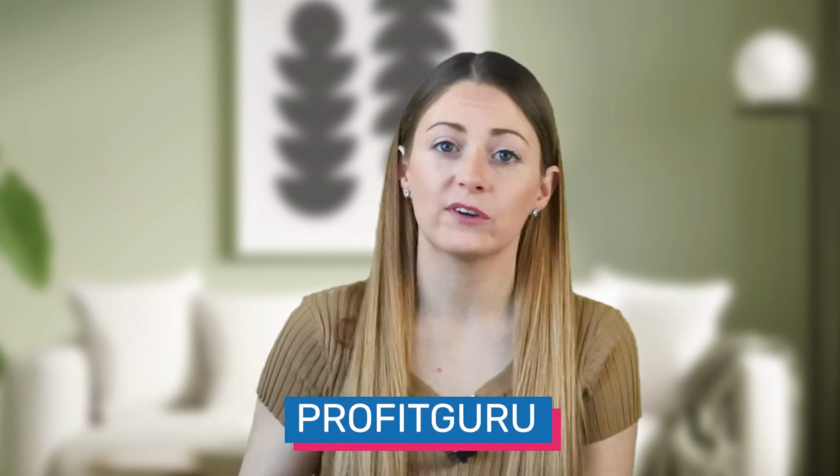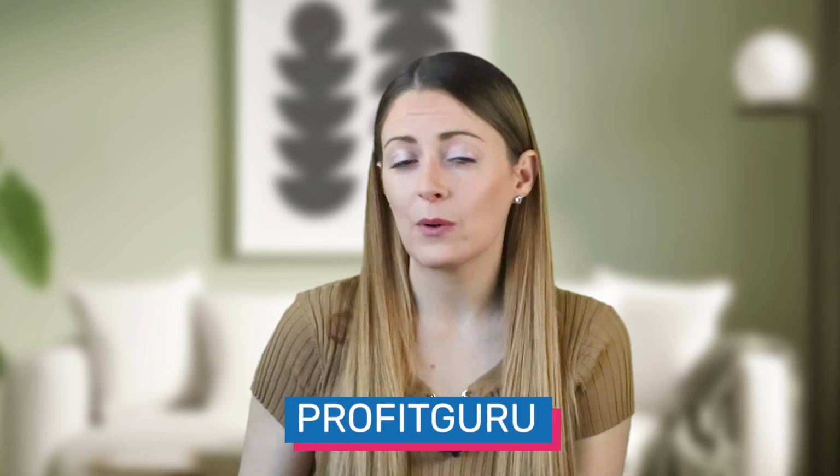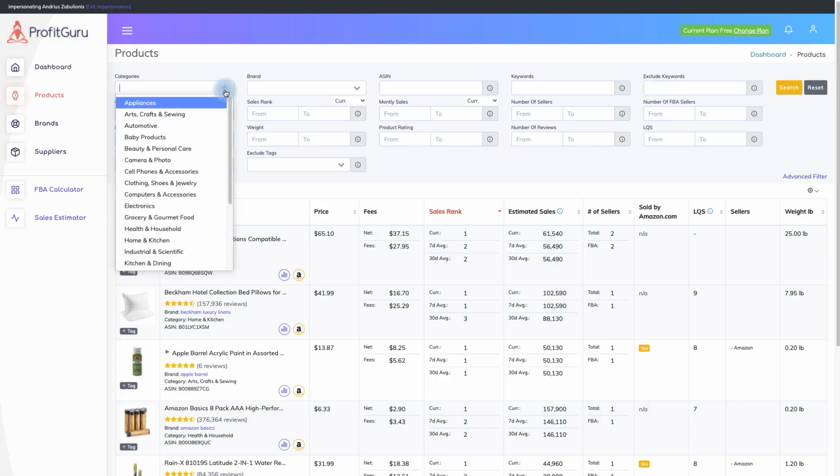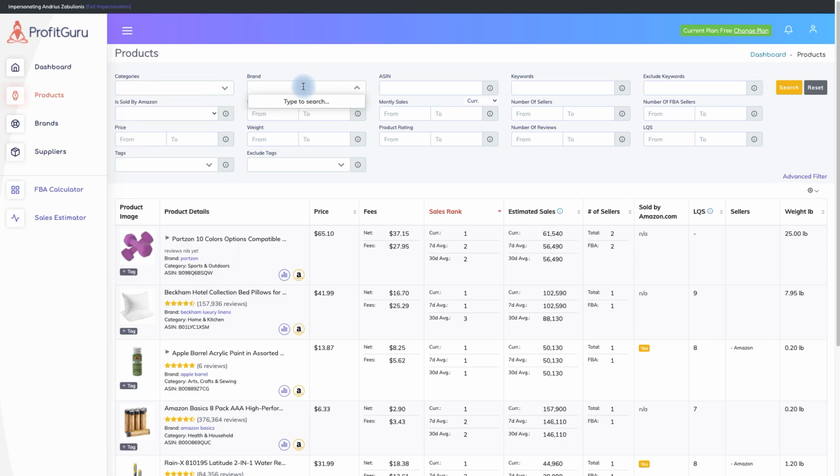The fourth method of how I source products is using Profit Guru. I'll pull up Profit Guru and I will go to the Products tab. This is where I'll be able to search for products that are already selling really well on Amazon. So I'll go to the filters. I can filter it based on different categories I want to look in, different brands I want to search for, and then I can even filter it a little further, making sure that the sales rank isn't too high and that it's getting so many sales per month.